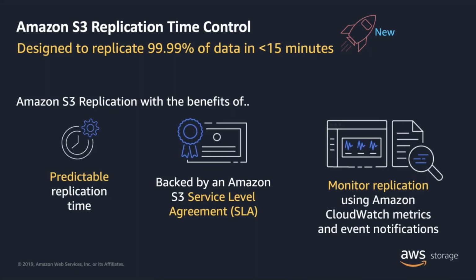S3 Replication Time Control gives you a set of metrics that you can use to monitor replication for each replication rule. These metrics tell you how many objects and bytes are pending replication and the maximum replication latency of the objects covered by your replication time control policy. You can view these metrics in the S3 Management Console or in CloudWatch and set up alarms to notify you when any of these metrics exceed a threshold of your choice. These CloudWatch metrics are aggregated for each replication rule, and you may also want to monitor replication at the object level, which you can do with the S3 replication events that we'll review next.